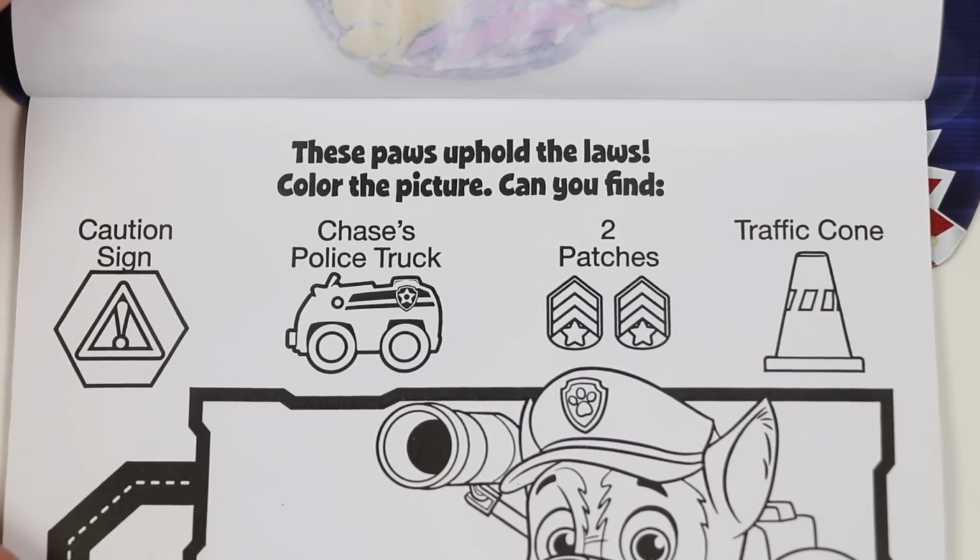These paws uphold the laws. Color the picture. Can you find a caution sign? Chase's police truck, two patches, and a traffic cone.